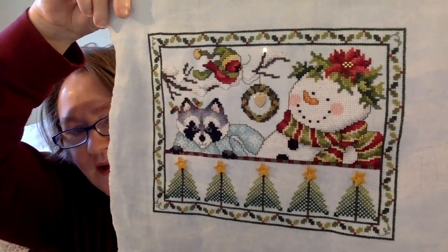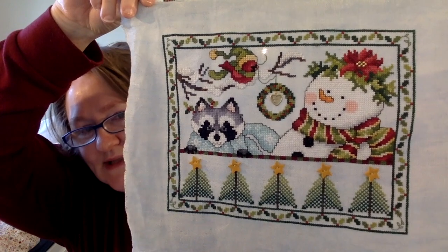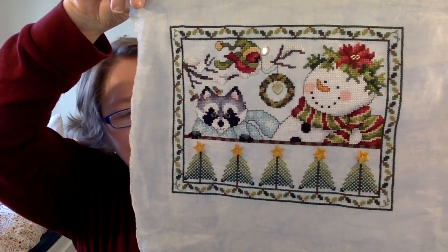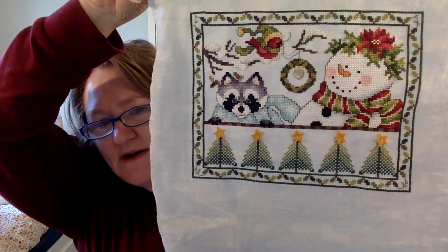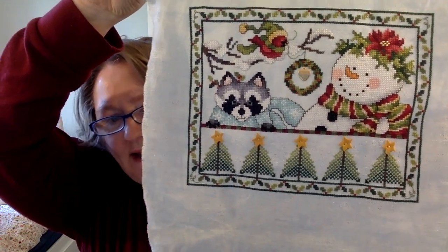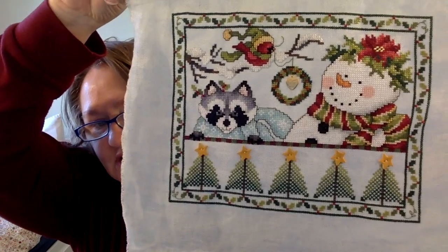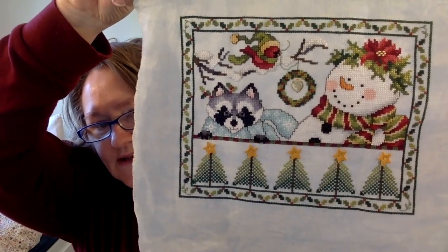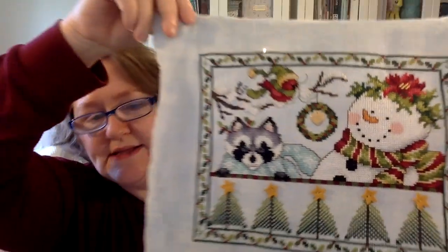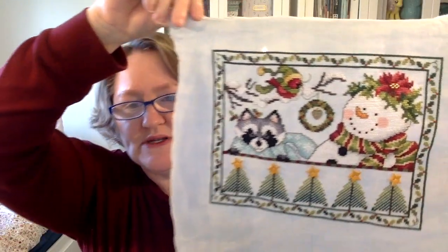Here we go. It is all done. I finished this last night. I love it, love it, love it. Where all those trees are, it's supposed to say welcome friends with one tree on either side. I didn't want the words, so I just put in all trees. I think this is darling, and you can see it has a little heart in the middle of that wreath. And inside that heart, you can't really see it, but it says Merry Christmas on it. That's really the only Christmas thing about this.